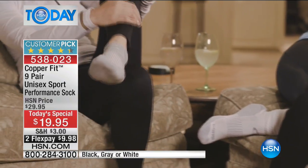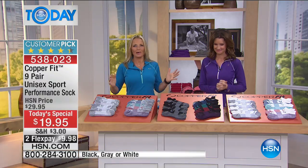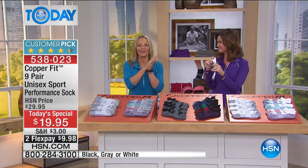I do. I've never thought I'd be so excited to talk about socks, but CopperFit are a whole new revolution in socks. They're so amazing, we call them our smart socks. And here's why. Copper ions infuse deep into the fibers. What does this mean, Shannon? You mentioned it. But copper's natural properties help repel odor. And it's actually help repel bacteria. And it's the bacteria that causes the odor, causes discoloration in your socks, and causes the fabric to rot away.